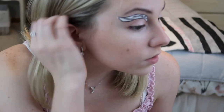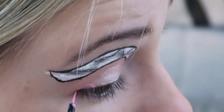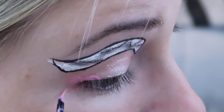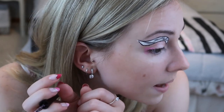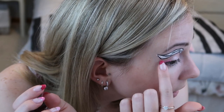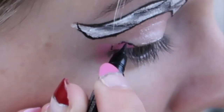So I'm going to start right here in the corner of my eye. I think that'll be good. And I'm just going to create petals, 5 petals surrounding it with my Vivid Petal color. So I was only able to do 3 petals just because it's in the inner corner of my eye, but I still think that looks really good. And then we can do a smaller one with 5 petals right up here. Now I'm going to take back out my That's the Point eyeliner, and outline the petals just to give it more detail.